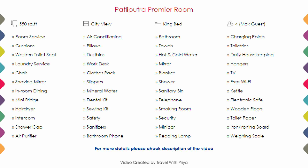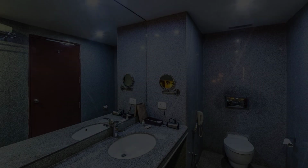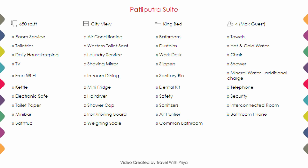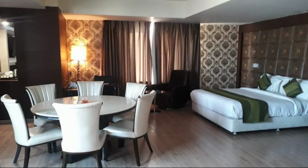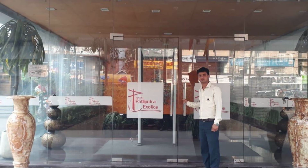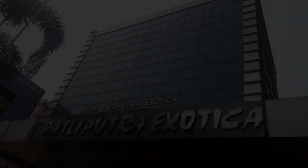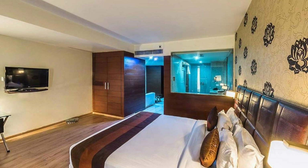Room category 2. Room category 3. Next we talk about amenities of this hotel. So you can see on the screen, 3 categories of rooms are available online. You can book them online and enjoy your stay.